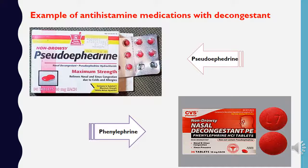To lessen the side effects of antihistamine and further reduce allergy symptoms, some allergy medicines combine an antihistamine with a decongestant, such as pseudoephedrine or phenylephrine. Antihistamines themselves don't pose a risk for people with hypertension. However, decongestant will reduce the effects of antihypertensive medication and lead to loss of blood pressure control.